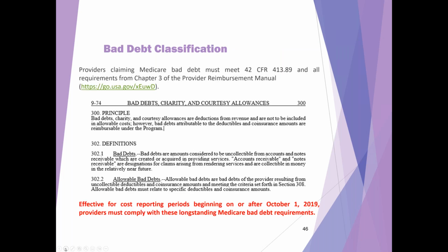This is just kind of some more definitional stuff. This is how the provider reimbursement manual defines bad debts. It says bad debts, charity, and courtesy allowances are deductions from revenue. They're not to be included in allowable costs. This means that basically your bad debt should not be found on worksheet A of the cost report. And if it is there, of course, it has to be adjusted out. Your preparers will certainly handle that aspect of it, but that's just how, from an accounting perspective, we're supposed to look at bad debts. So you can go ahead and go to the next slide.